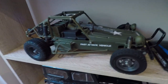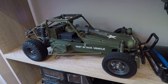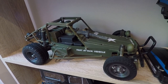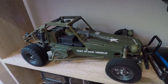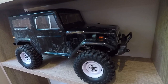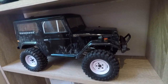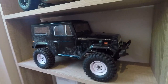This is my fast attack vehicle. Now, luckily, this wasn't in the fire, but the wheels were, so I've had to get new wheels. This is a shelf queen now because it's getting a bit brittle. This is from my youth, so it's from about 84. I can't remember when that came out, but 80s. This one is the FTX Tundra. It's based on a Toyota Land Cruiser, but I guess they didn't have the licensing, so they called it a Tundra. So I bought that as a rolling chassis, just had to paint the body.